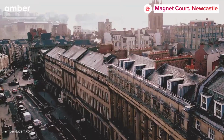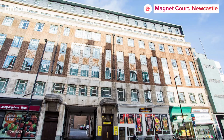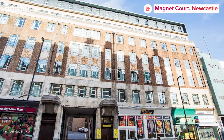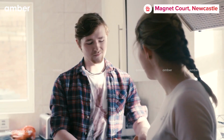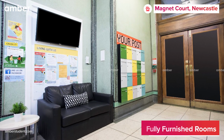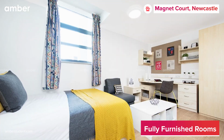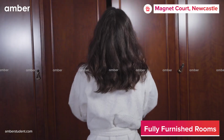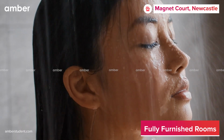Today, we have a rustic and iconic student home in Newcastle. Introducing Magnet Court, a newly renovated student stay, nestled in the heart of the city that offers both classic and premium options to suit your preferences. Choose from a range of well-furnished and thoughtfully designed ensuite rooms and studios, complete with your very own personal bed, large wardrobe, Wi-Fi enabled study space, and a private shower.